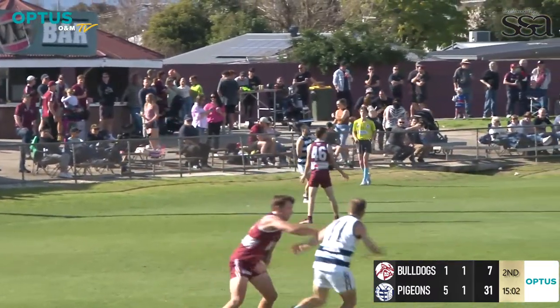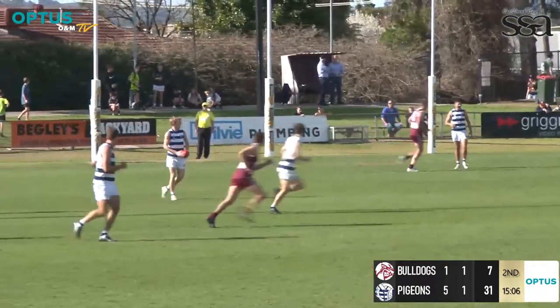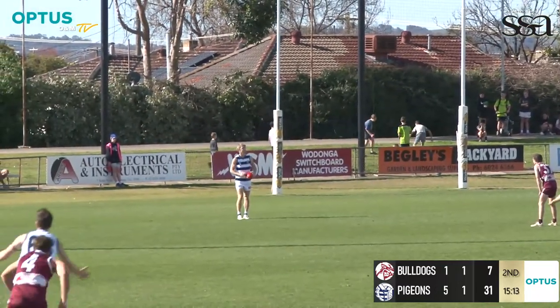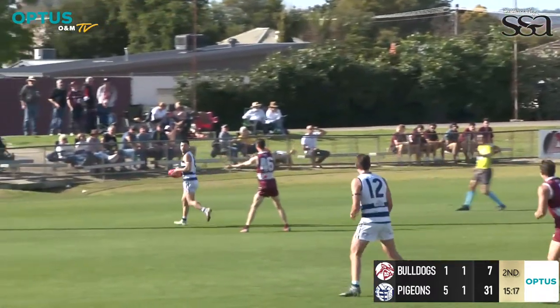Good coverage from Casey Maher on Cam Wilson, who wanted to lead down the wing. It's in the hands of Lovell, Chris Mitchell, boundary side for Waters. Yeah, it's good work by Casey Maher. Cam Wilson's tried to get away a couple of times and just not letting that easy entry out of defence, which has happened so far in this game.